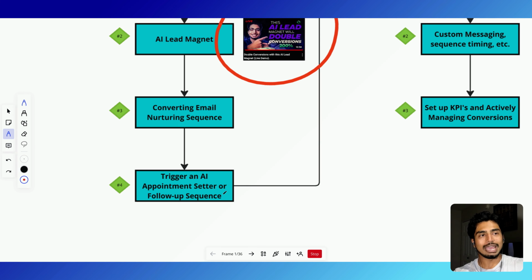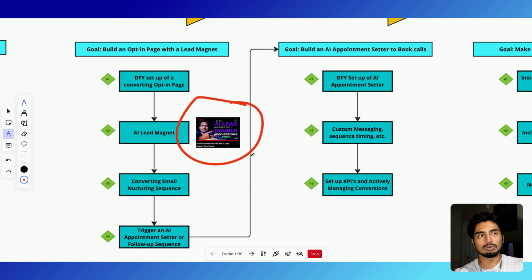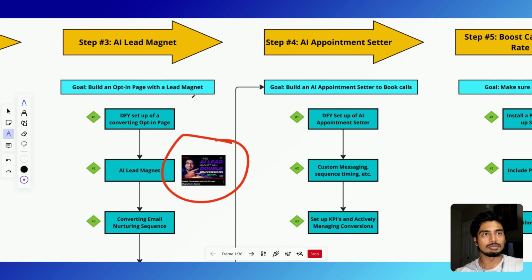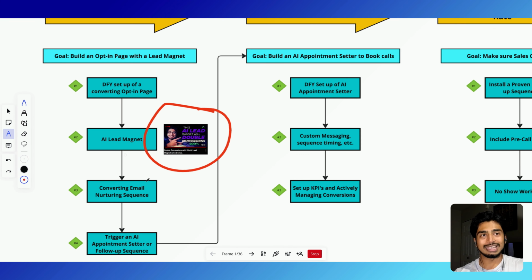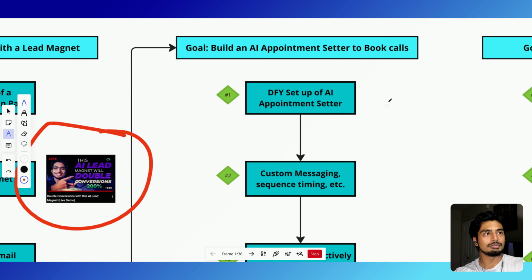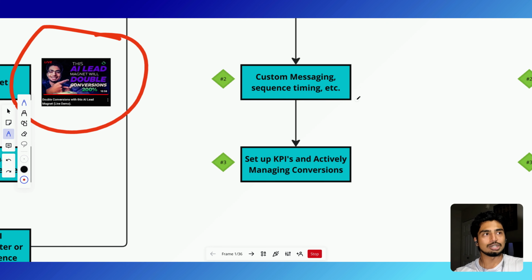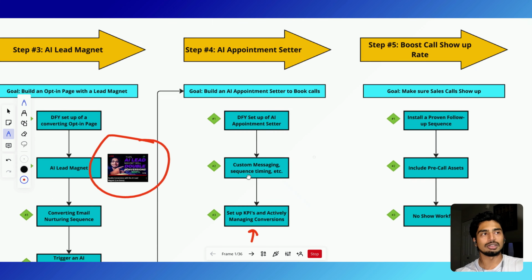Finally, you're going to trigger an AI appointment setter or a follow-up sequence, which is step number 4, the AI appointment setter. All right, so you're going to build an opt-in page for them. People opt in, they get the AI lead magnet, and they get sent into a workflow that is going to try to set them on a call. So the goal here, again, is to build an AI appointment setter. You're going to set up the AI appointment setter with custom messaging and sequence timing, depending on that person's business. And then again, you're going to be tracking every single thing you do.